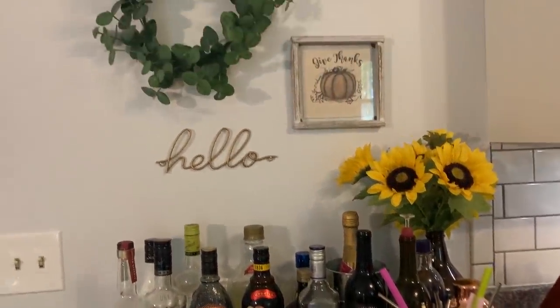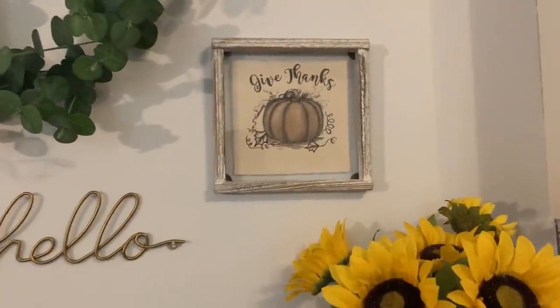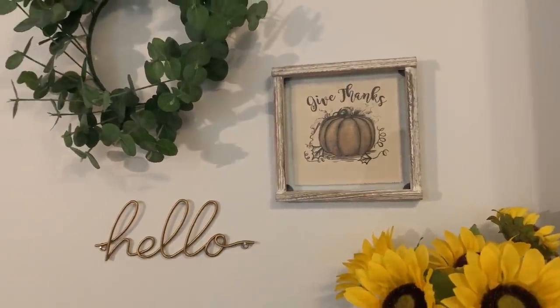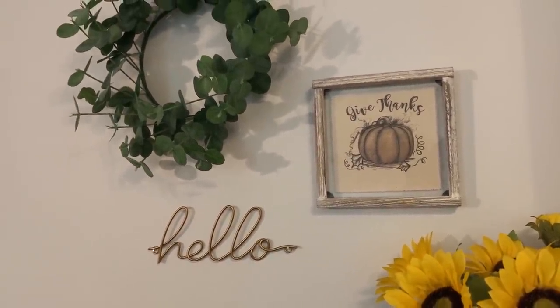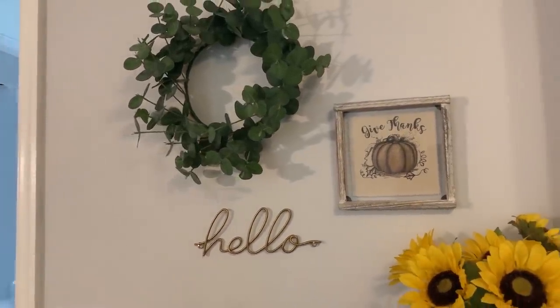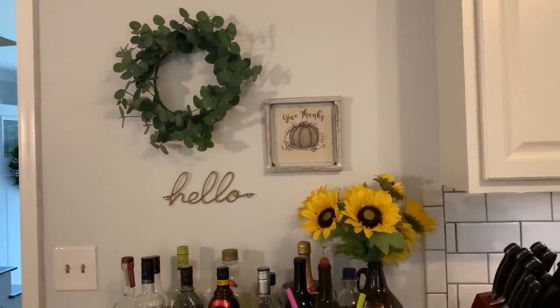But then up here on the wall, if you guys remember, instead of this give thanks, there was a little springy, summery looking picture. I think it said hello or something like that. Can't remember. But I just think this looks so much more fall-like. And then I just left the wreath up there and the hello.